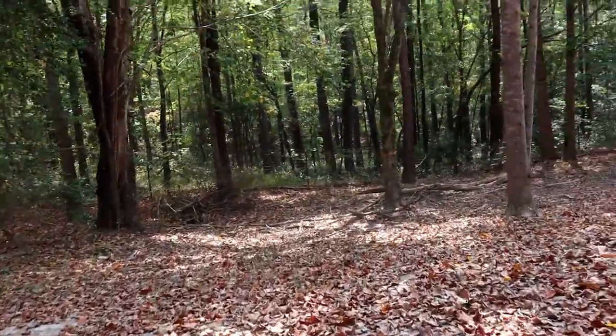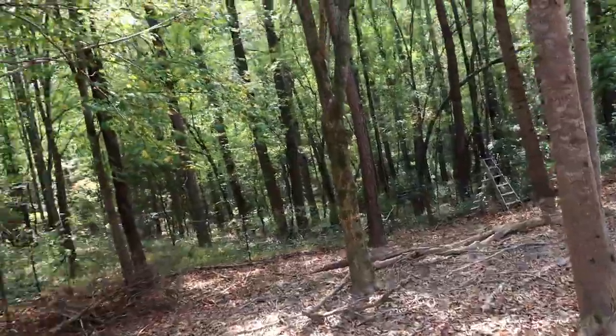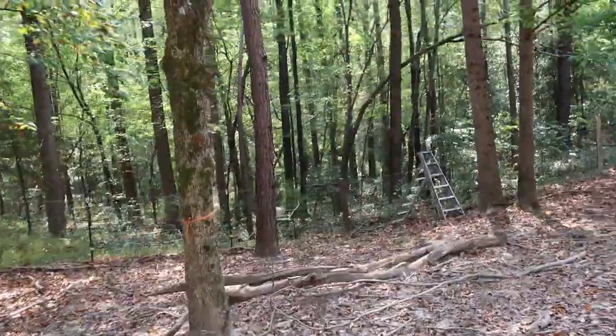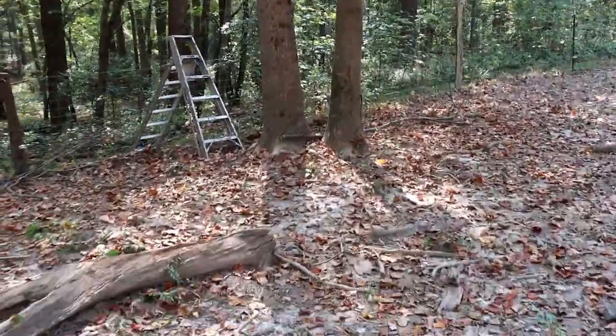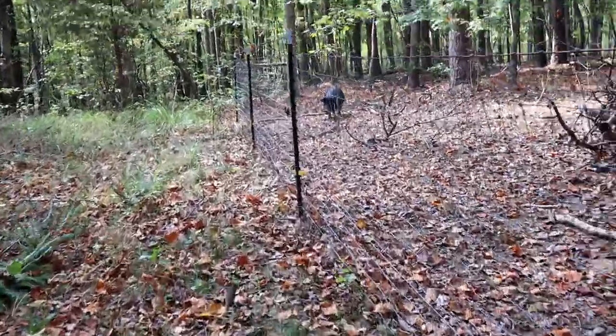Anyway, I found a spot down here in the woods where there's water running out of the ground. So I want to take this opportunity to possibly develop that into a usable water source. Here, there's a pig.